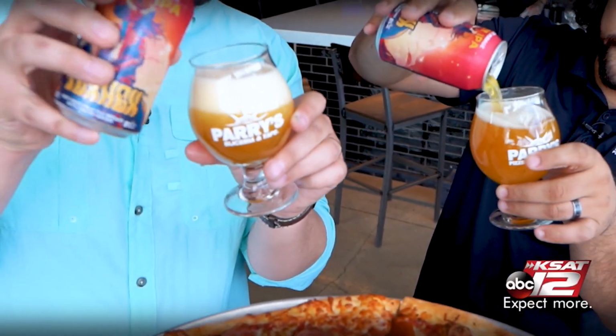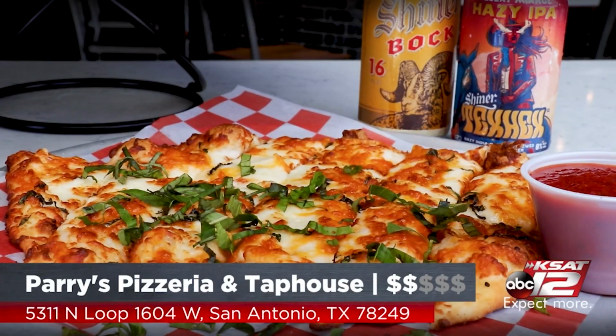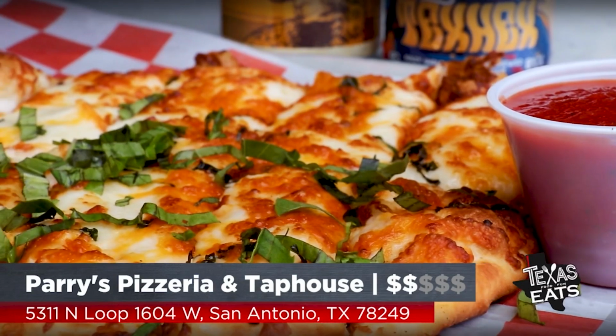Beer just goes good with pizza. Beer, pizza, wings, we are happy. Flatbreads, you got all this kind of cheese on there. You got a little bit of marinara on the side. What makes them special, man?